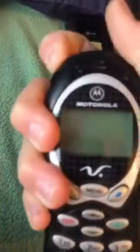Oh yeah, 120C. I guess this one, the battery is dead. The original charger is broken, but I have another one that can charge the phone. This is a Motorola T5625. Changeable ringtones. This was made back in 2002, on 11 December. Yeah, pretty good.